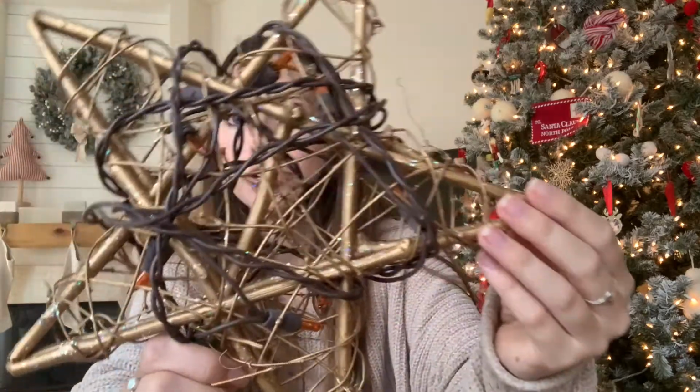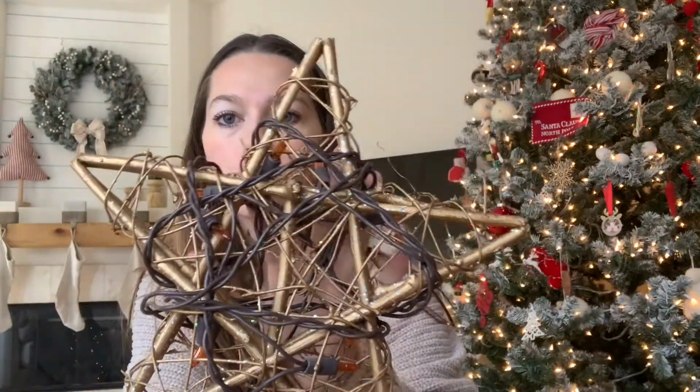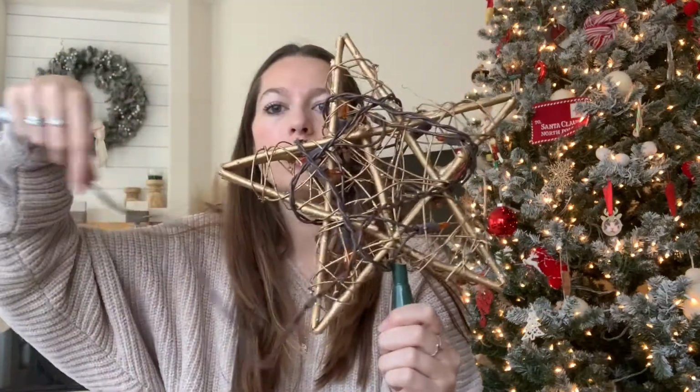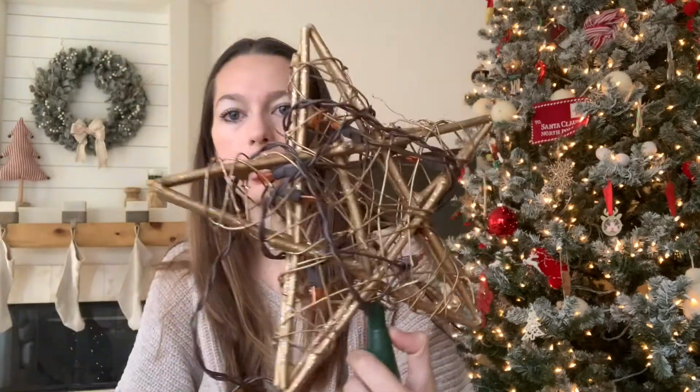And so as you can see, it's these little tree branches that are spray painted gold, and it has these little lights all around that I can undo. I don't know if I'm gonna do the lights on it or not, but that is the tree topper, and I just thought for $4 it was really cute, and while I was there I was like, why not?